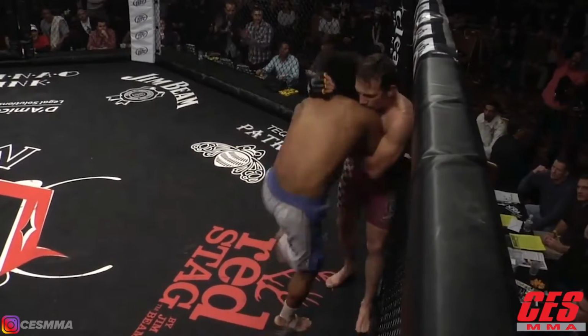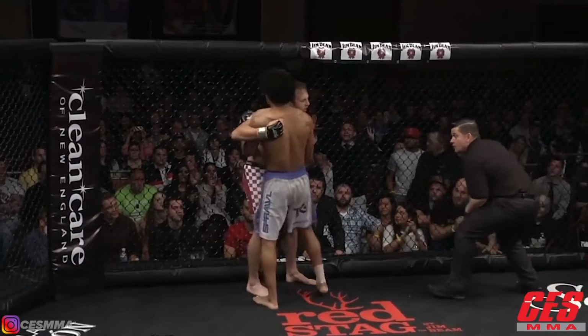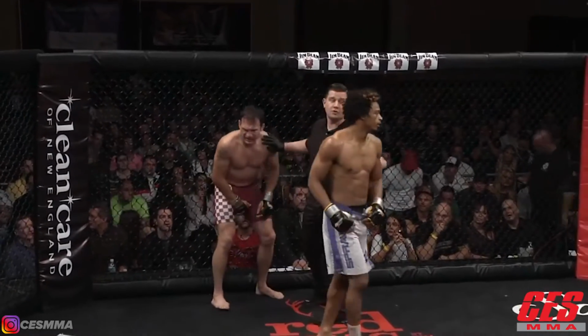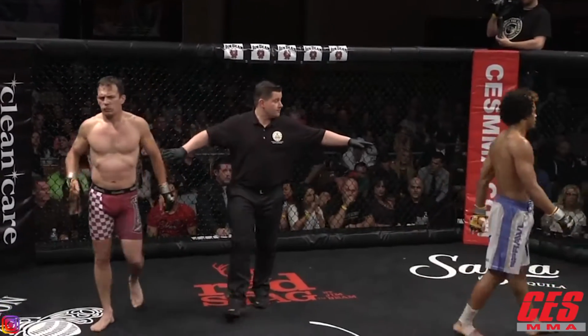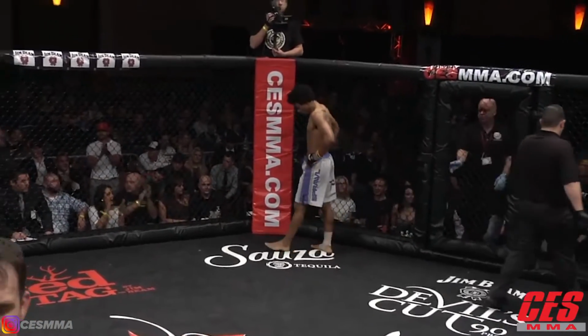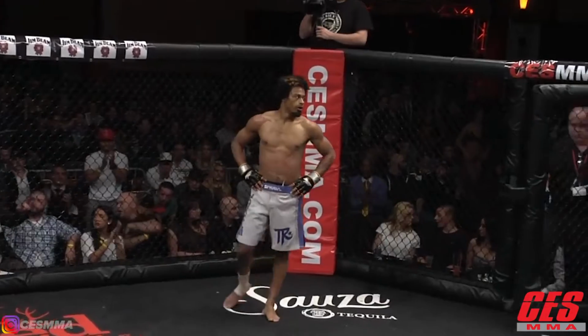He has had Thickett against that cage on 2 occasions, just progressively working those knees. Oh, there's one to the groin again. Unfortunate, but right at the bell. No, there should be 3 or 4 seconds left. Thickett saved by the bell at the end of round number 1.